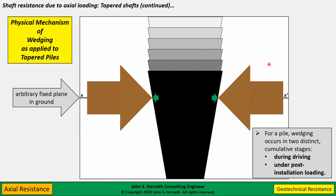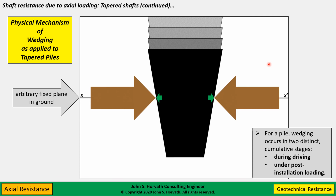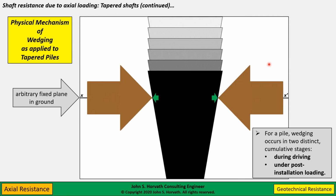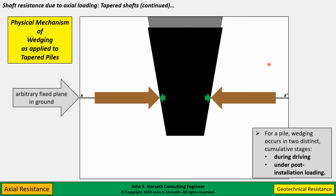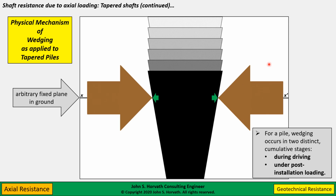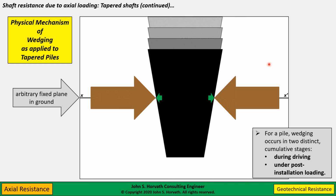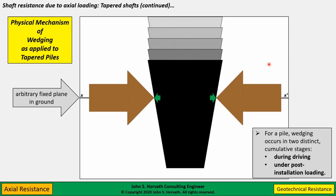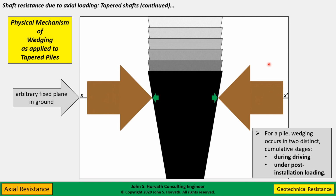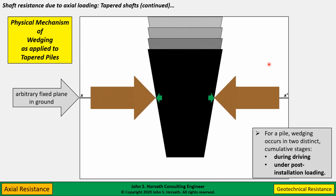So they didn't drive it, they just buried it in the sand. Well, what does that mean? Well, what it means is they didn't model this stage 1 wedging at all. And it's the same thing, there are some technical papers I'm going to reference later where the researchers referred to a drilled tapered element. Well, I think you could see if you basically create a drilled shaft or a bored pile that has a tapered geometry to the hole, you're not going to get the stage 1 wedging either.